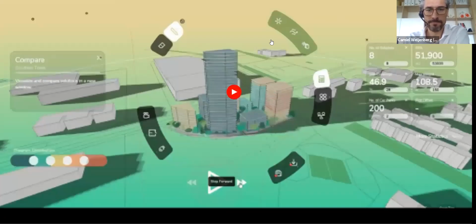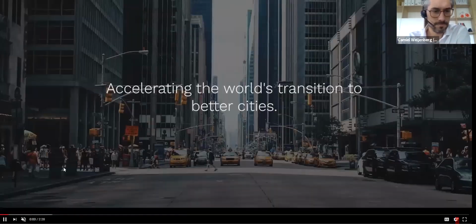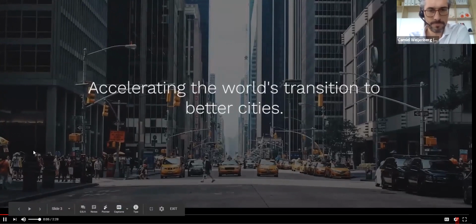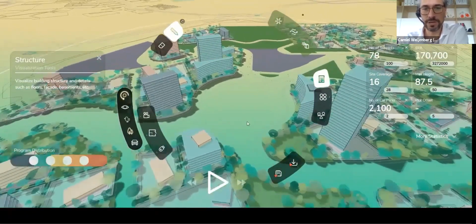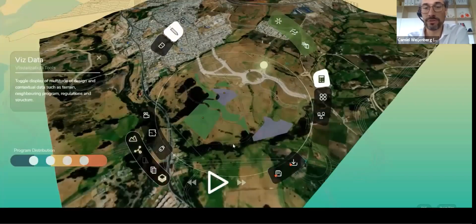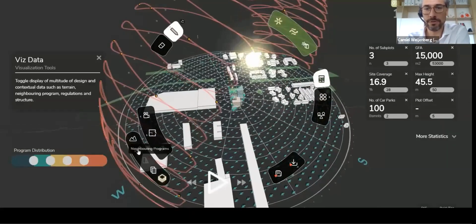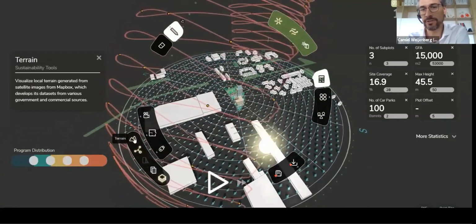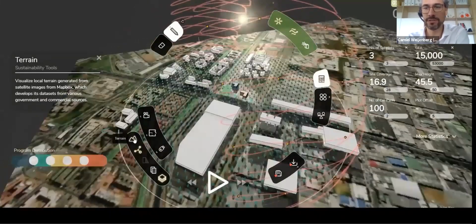I'll show you a short video. So here there's an urban district generated through our tool, again based on information and data that comes from the site. Inputs are given and live from the site. You can bring in 3D terrain, bring in the sun, wind, rain. You see here, you just need to press buttons like sun and wind, and they'll load it for you. Really easy. And that is our main goal: make it easy, make it available.